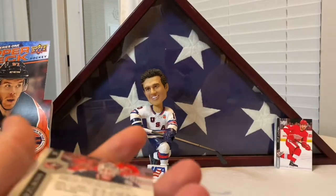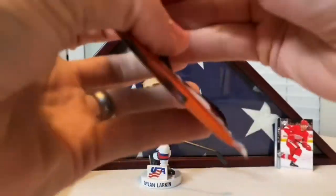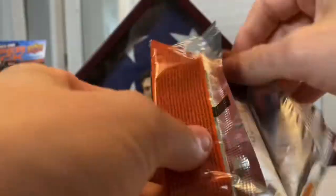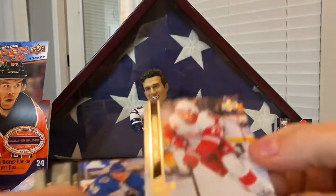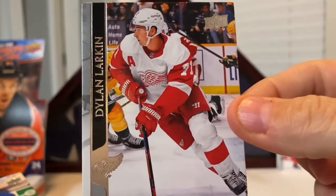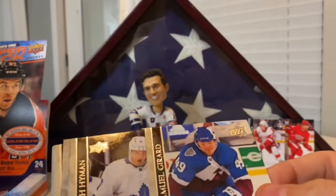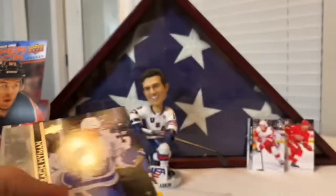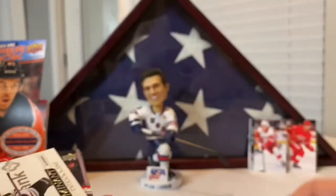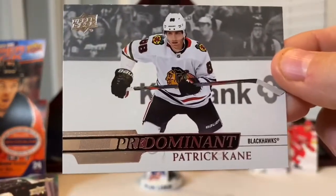All right. Still looking for something hobby specific. Still got a couple young guns I think we're waiting on. There's Dylan Larkin, D-Boss. My wife loves Dylan Larkin. Samuel, you probably heard her. Samuel Girard. There's Zach Hyman. And we got a Dominant of Patty Kane. Patty Kane, Dominant.